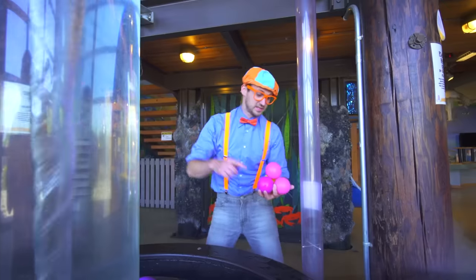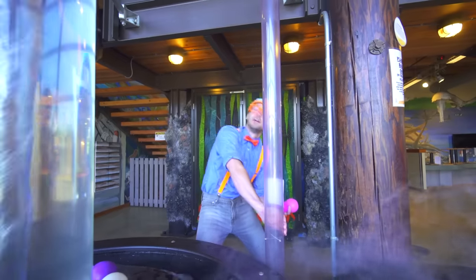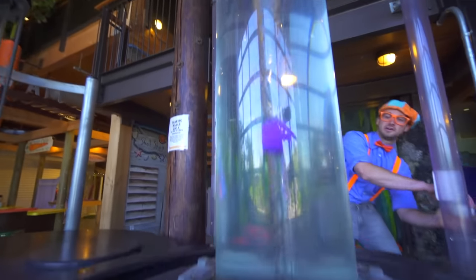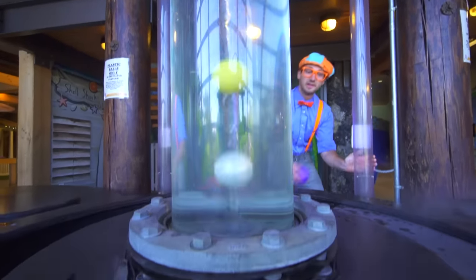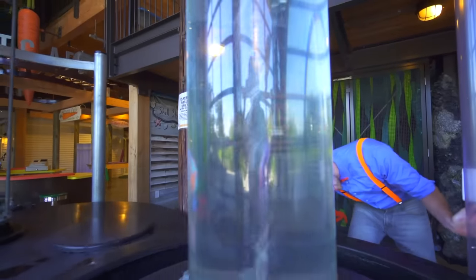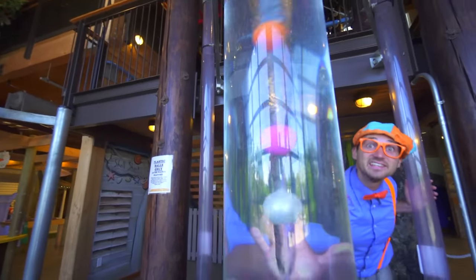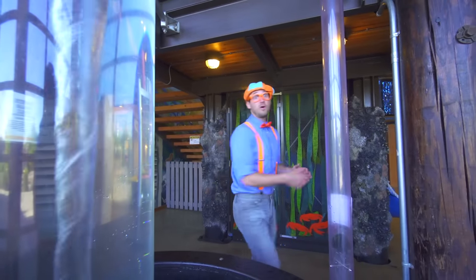Okay, get ready, because I'm gonna launch them up there. Here we go. Whoa, whoa. Look up there. Whoa, do you see him in the vortex now? Wow. I'm launching the balls up there. And then they go down the vortex. Okay. Just a couple more. Here we go, balls. Wow. Whoa. That is so cool! Whoa! This water vortex is so much fun!